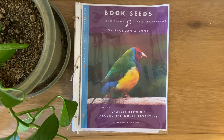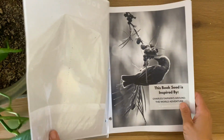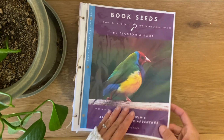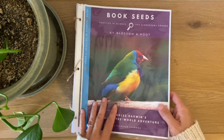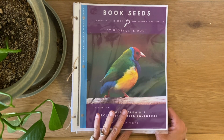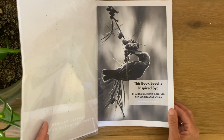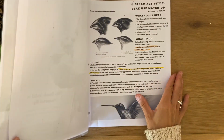Okay, so here's the Book Seeds that I was talking about from Blossom and Root. This is like an extension of their science curriculum that you can either use or not use. It comes with the full first grade bundle. I make my own, as you can see. I tie them with twine and put them in a file sleeve. So this one is about Charles Darwin's Around the World. It's based around that book, Charles Darwin's Adventure Around the World, I think it's called. And so I just print off the activities that I think my kids would like.